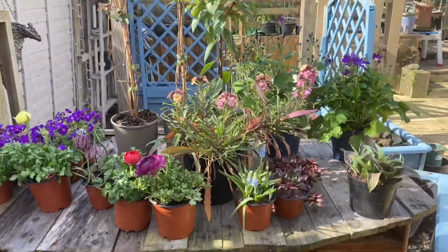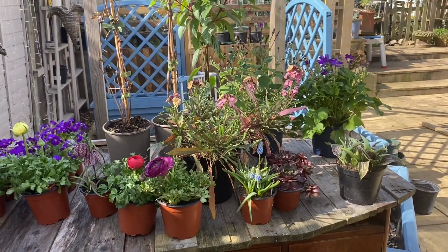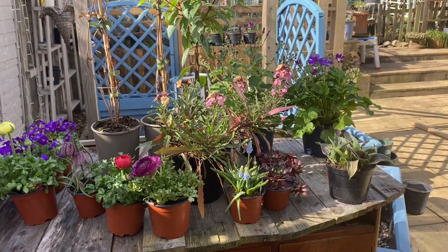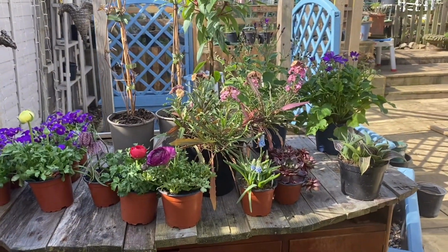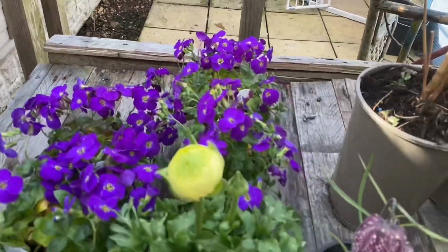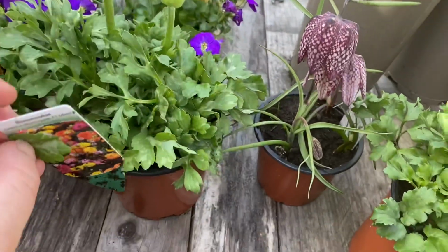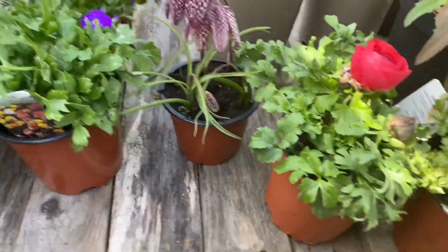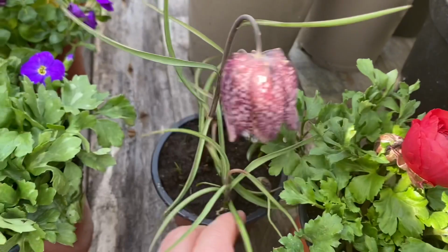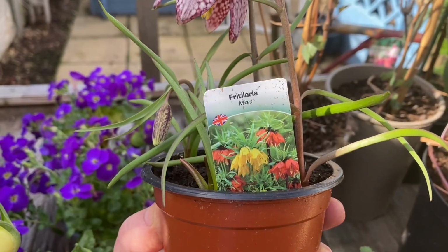So my budget for the garden, I decided to buy some plants. Every year I buy seeds. Last year I had to buy lots of soil for the raised beds and gravel. This year I thought if I need any last bit of soil and gravel, I might need to order. And every year I try and buy a few new plants as well. So I've just bought some annuals just to go in the pots around the windowsills. That is a ranunculus. So there's a sort of yellowy green, and I bought a purple one and a red one. And look at this, isn't that beautiful? Looks like a snake. So that's a fritillaria.